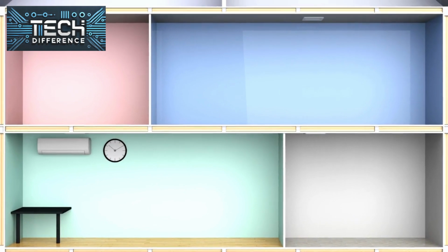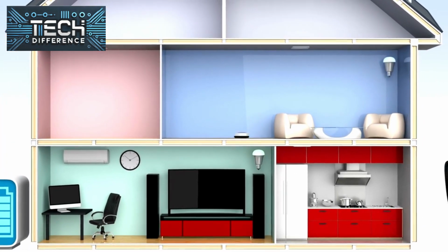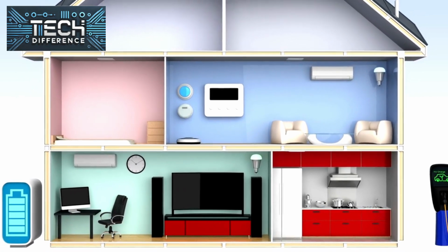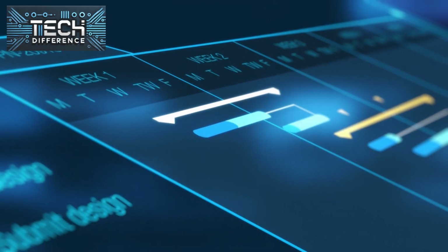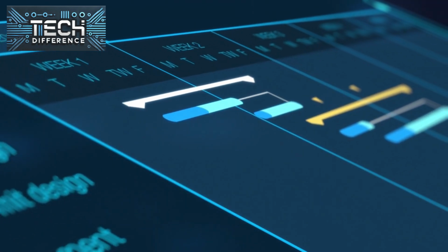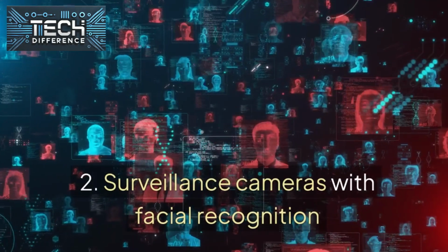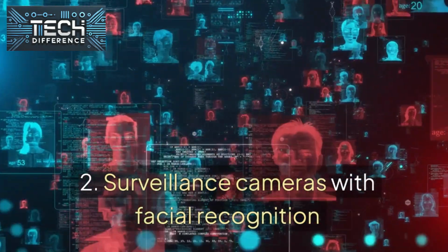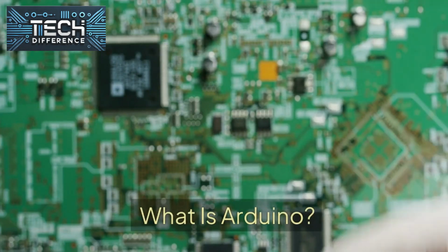It is best for projects that need computing power, networking capabilities, or multimedia output, such as home automation systems, media centers, or game emulators. Let us see some example projects. 1. Smart home hubs. 2. Surveillance cameras with facial recognition. 3. Web servers.